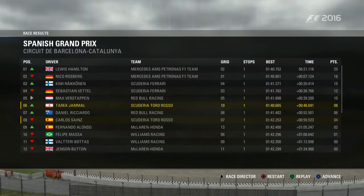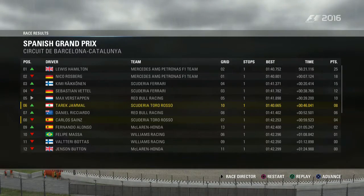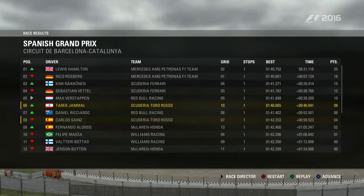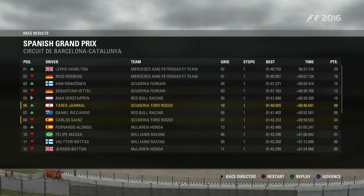And now let's take a look at the constructors' standings. Mercedes have extended their lead at the top of the standings. Meanwhile, Ferrari have improved their position. A strong weekend from them as they fight their way towards the top. There'll be plenty more twists and turns to come this season.